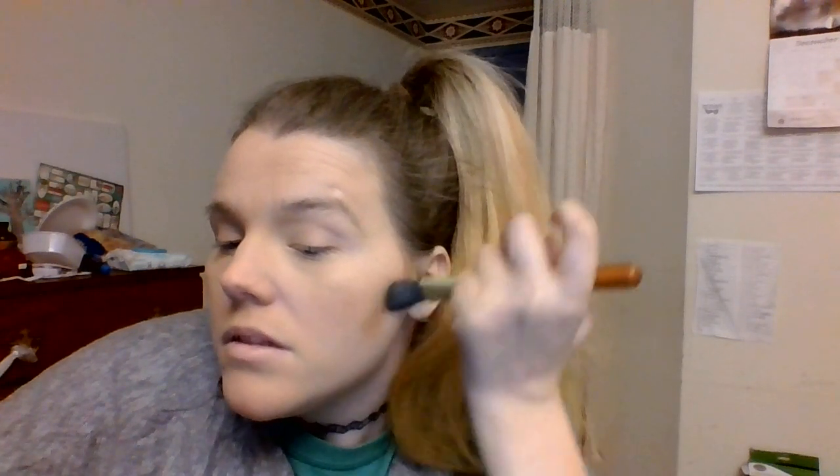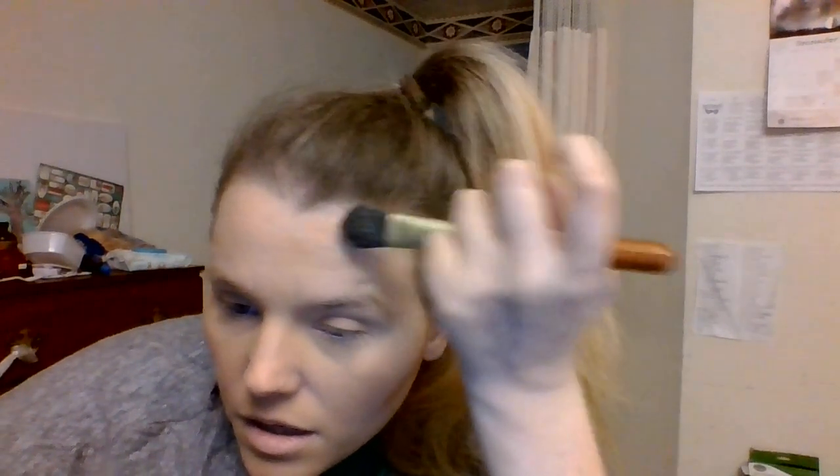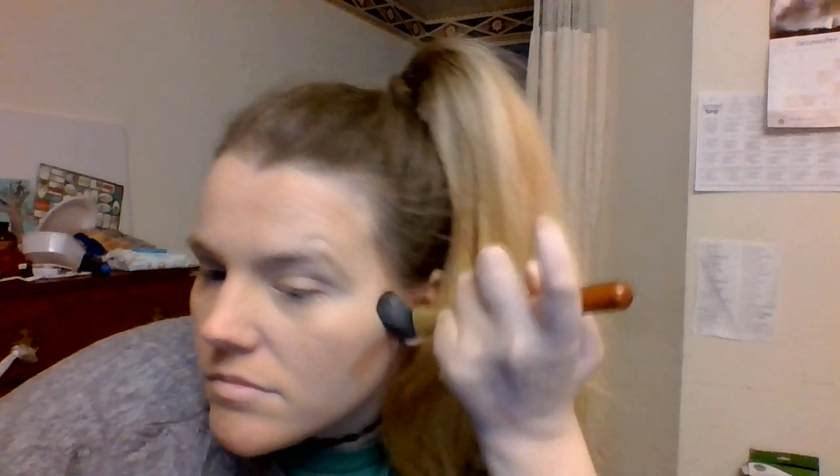I've gone down, made one side darker than the other. So I'm just gonna do that. Then I do a little up here and around back to that original whatever you want to call it. So, yeah. And then, of course, blend the F out of this. And that is all I do for contour. I don't do my nose because I'm bad at it.